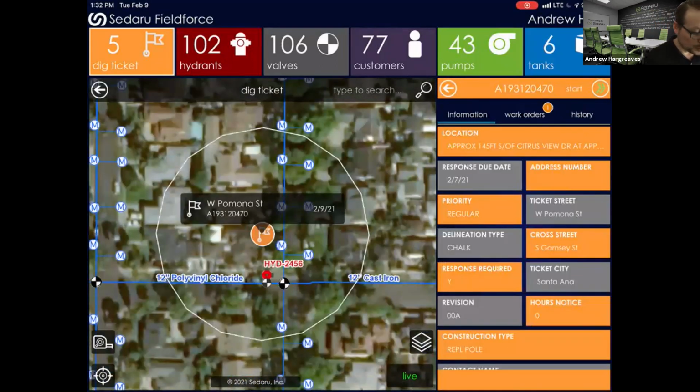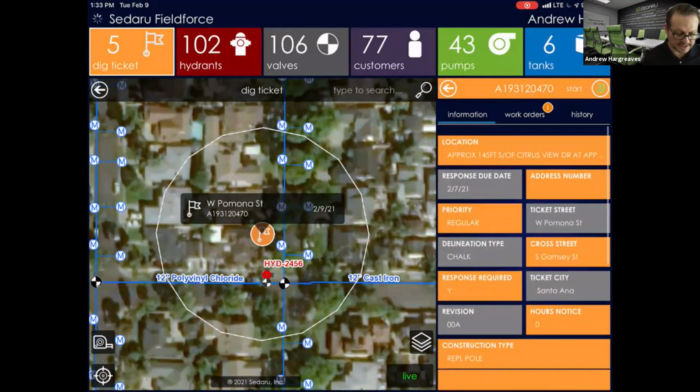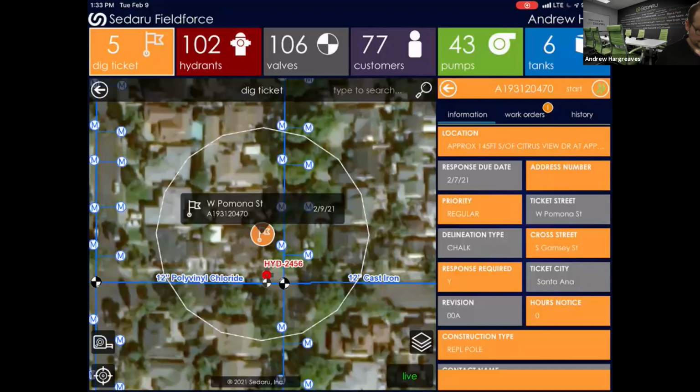I can see where I've got to search out. This is where the aerial imagery comes in helpful, right? So I can see that little circle that I've got to search out and mark up. And I can see all of that information that's pulled in and parsed out of that email that Sedaru Connect intercepts on our behalf. So I have all of that information available to me right here in a nice, easily digested format. And I can go off and do this form.